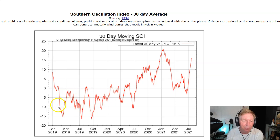So this was sort of like a weak El Nino here in 2019. When the inactive phases are stronger than the active phases, all of a sudden the index starts rising. We were at, this says 20 or 21 in January, February of 2021, the peak of La Nina. Then we started falling this summer. But look at this. This is a long-running, massive, inactive phase of the MJO, sending the SOI well into the positive range at about plus 15 or 16.